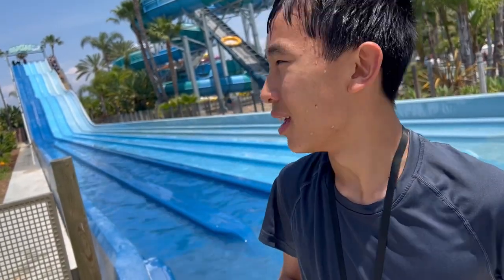The cool thing about this ride is that as you're going down, the walls on either side of you are very close, so it makes you look like you're going faster than you actually are. And towards the end, the water started splashing up to my face. That was nice.